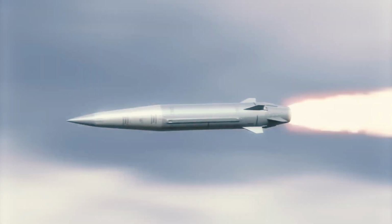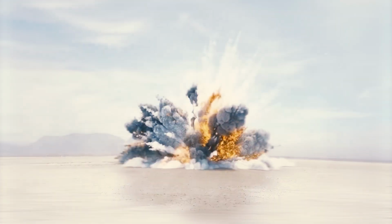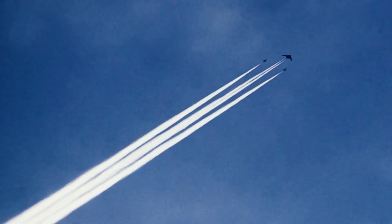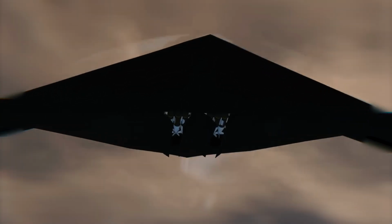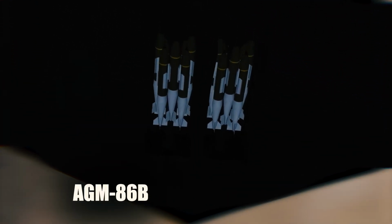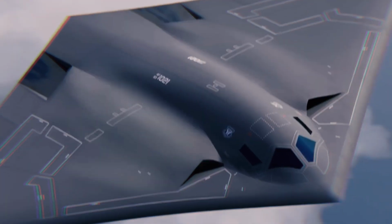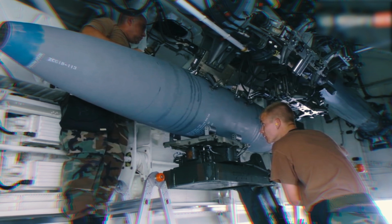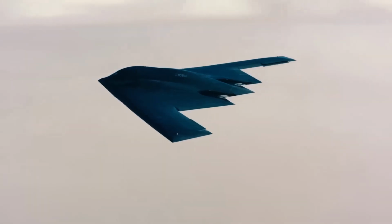The formidable long-range standoff cruise missile, with its nuclear capabilities and stealth attributes, is another integral facet of the broader LRS endeavor. Recently redesignated as the AGM-181, the LRSO is poised to replace the Air Force's existing AGM-86B air-launched nuclear cruise missile. Beyond these, there's been past mention of additional weapon systems, such as directed energy weapons, all conceived within the overarching concept of the LRS family of systems.